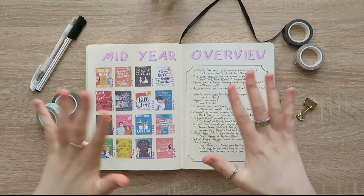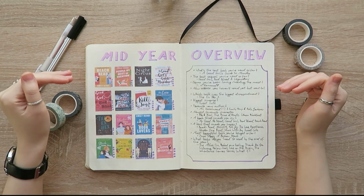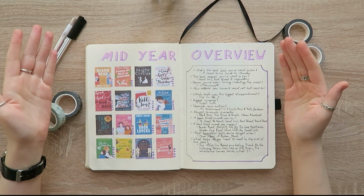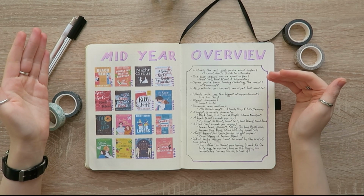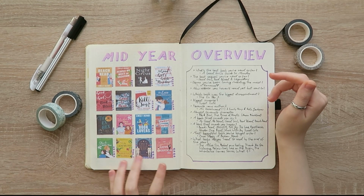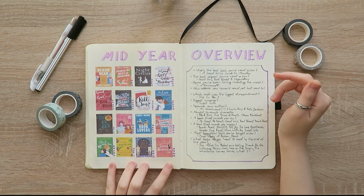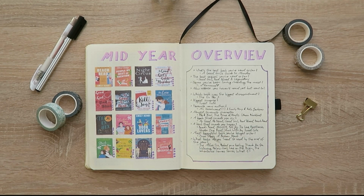Now on this spread, oh my god, this was so fun. I had seen on YouTube that people were doing a kind of mid-year tag, and I wanted to put that in my book journal as like a little mid-year overview of the books that I had read until the end of June and answer the questions that are in that tag.